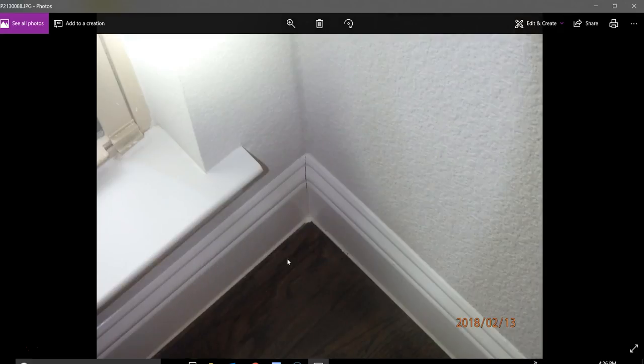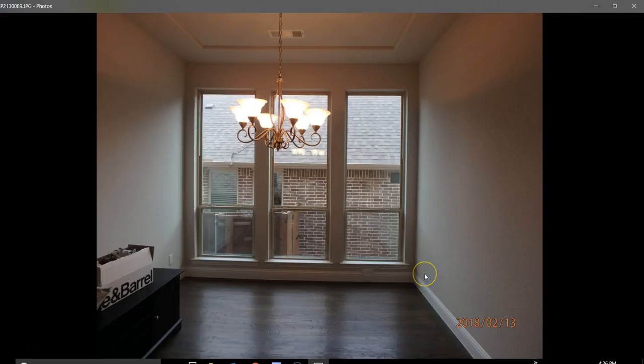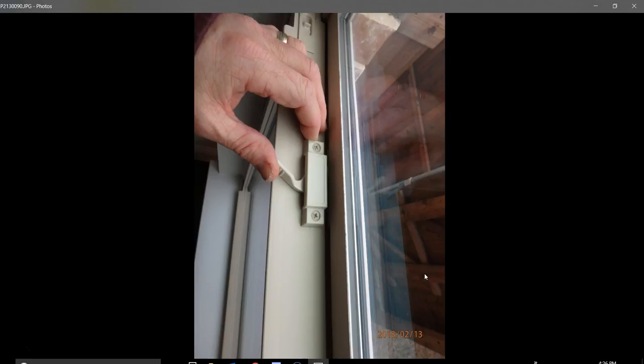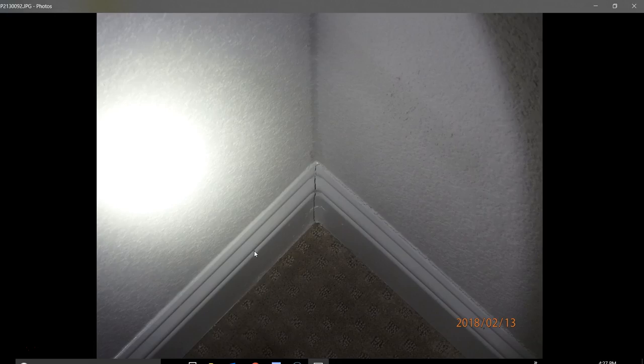I think this is the dining room. Yeah, there and there. I don't know if you've noticed this, there's a window there that doesn't lock in place. This window right here. Really? On the left side, I couldn't get it to lock above the lock. You can actually still open it from the outside. Okay, wow. So it needs to be adjusted.